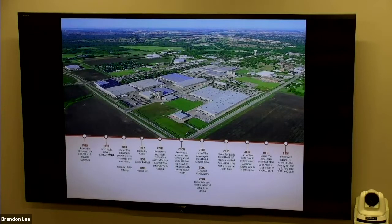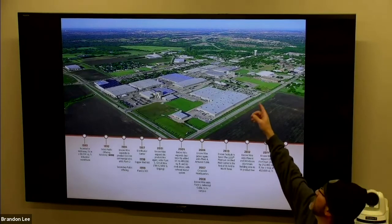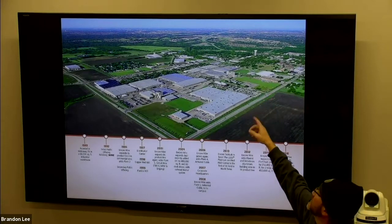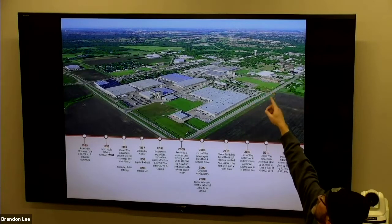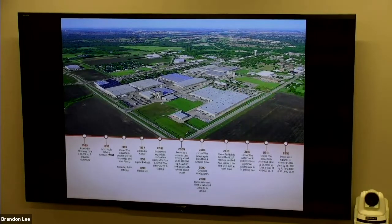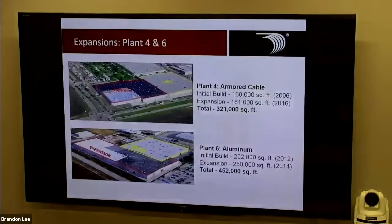So that's just a timeline of how our campus has expanded since we started back in 1989, went public in 1991. McKinney, Texas, where we're out of, just north of Dallas. Somebody's familiar with the Texas area. That's the water tower for McKinney. That's the water tower for our plant. They were thinking ahead because when you're manufacturing copper wire, water shortages could be a big deal, and that can happen in Texas. So we've got our own water tower to make sure that isn't going to become an issue.